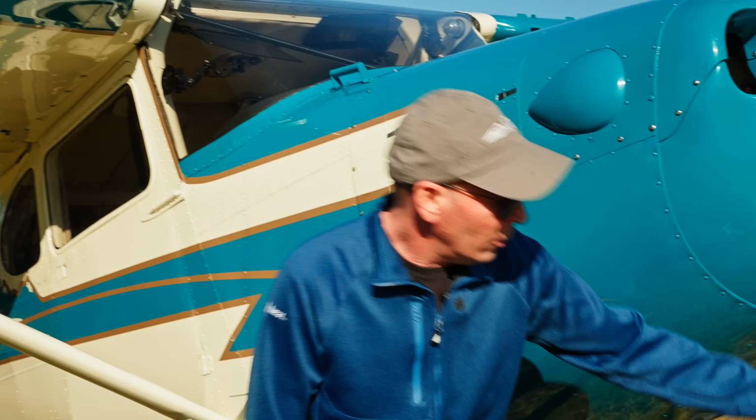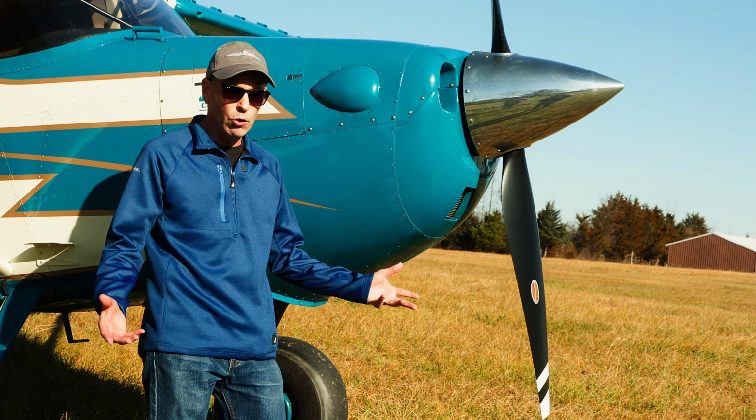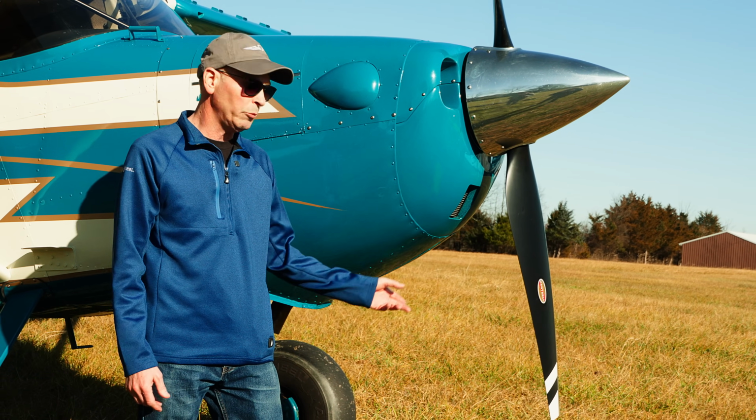Another important reason for tall tires like this is prop clearance. So back to the prop, you'll notice that from where it's standing here on the tail, we have probably a good 2 feet of ground clearance. So if you're taxiing over weeds or over stones, you're not going to get any chips in your propeller.